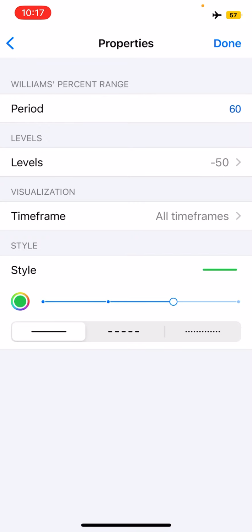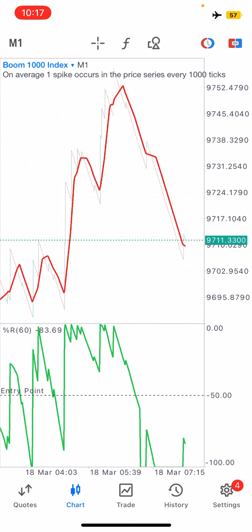I chose the color green. So we have a green line and a red line on our chart. So if I click done, I should have a green line and a red line on my chart. And if you still remember the beginning of this video, this is what the screen looked like, right? Which means that we have successfully installed our strategy.